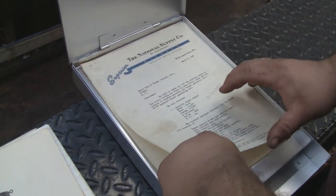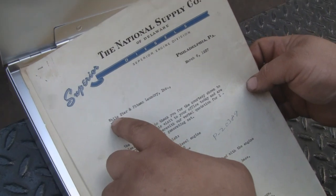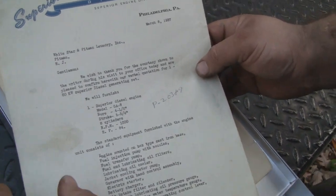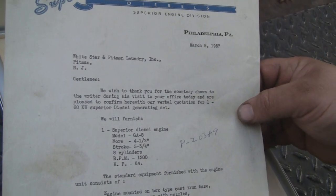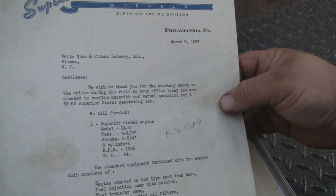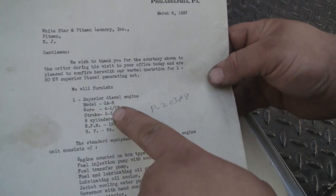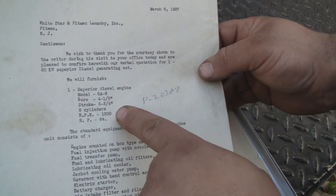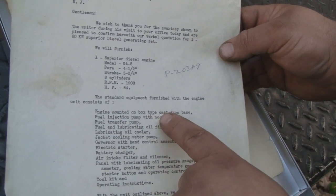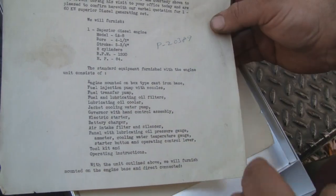So this is correspondence from National Supply Company of Delaware, who sold the engine, to the White Star and Pittman Laundry Incorporated, Pittman, New Jersey. So just get a good picture of that. It says, gentlemen, we wish to thank you for the courtesy shown to the writer during his visit to your office today, and are pleased to confirm herewith our verbal quotation for one 60-kilowatt Superior diesel generating set. We will furnish one Superior diesel engine, model GA8. The standard equipment furnished with this engine unit consists of engine-mounted box-type cast iron base, fuel injection pump, fuel transfer pump, and all the extras that were on the engine.